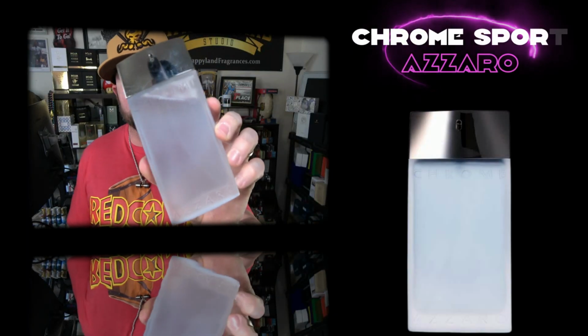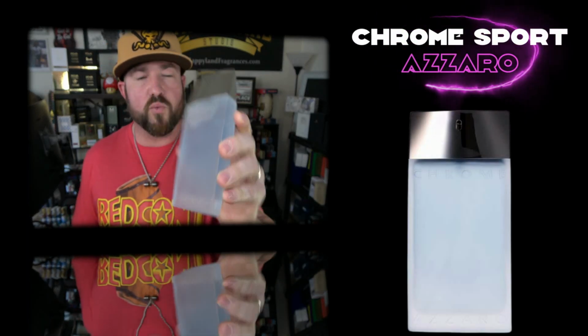We're talking about Azzaro Chrome Sport. I haven't worn this one in a while. I'm pretty excited to start wearing it again. This summer, this is one that's getting in the rotation a lot more. This is one of my favorite cheapies I've gotten in the last few years. I've done a full review in the past on it. I've featured this in video topics in the past.